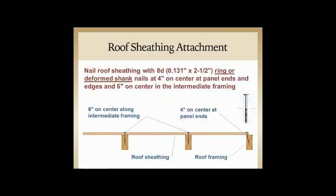Roof sheathing attachment, we can attain some higher performance using deformed shank nails. These can be spiral shank or ring shank. We'd like to see them used in more numbers, 6 inches on center along intermediate framing and 4 inches on center on the panel ends is a good application for a ring shank nail if you really want to survive a high wind event.